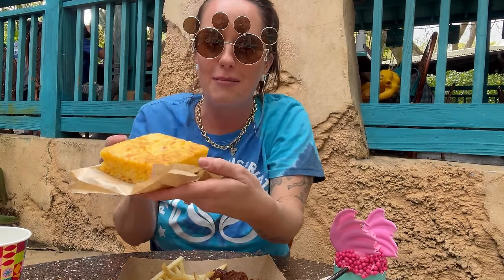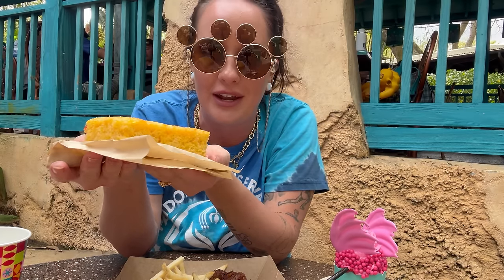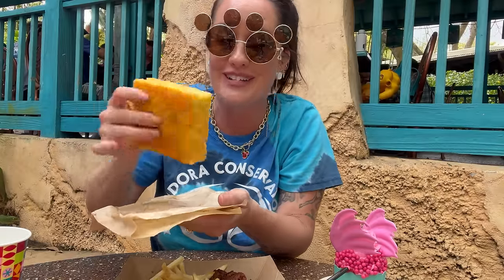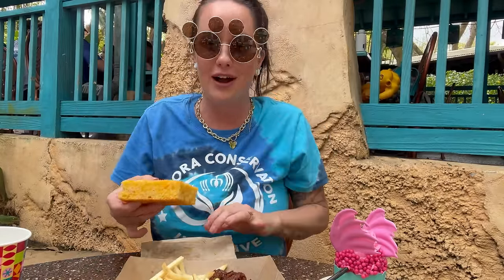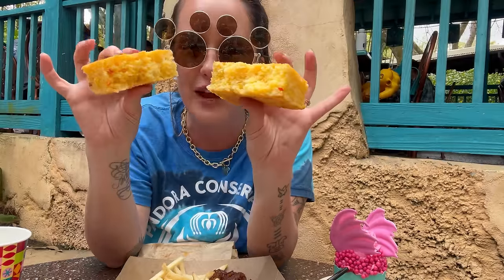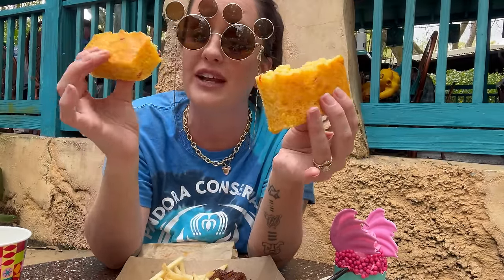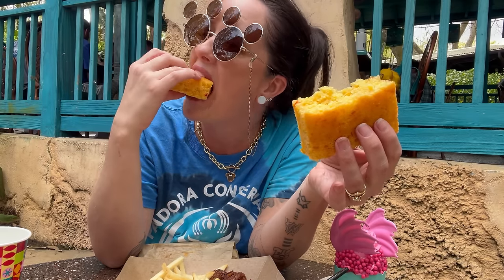So the first thing that's calling my name, talk about a nice hot day in Florida, is getting some good corny cornbread. I cannot believe how thick this girl is. She's a thick girl. I love this. I do wish there was some butter, not gonna lie. I see some red flakes in here as well, so I'm kind of thinking that this might have a little kick. I don't think it's a jalapeno cornbread, but it's at least maybe like a pepper or pimento type of cornbread thing. Let's try it.